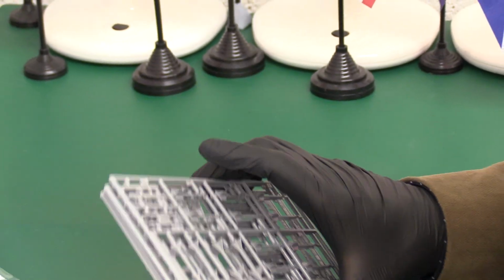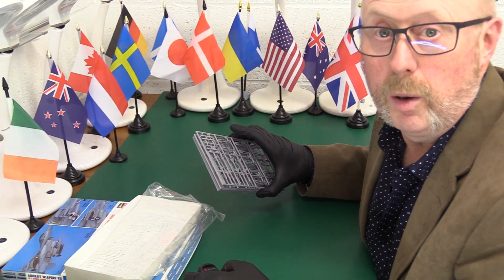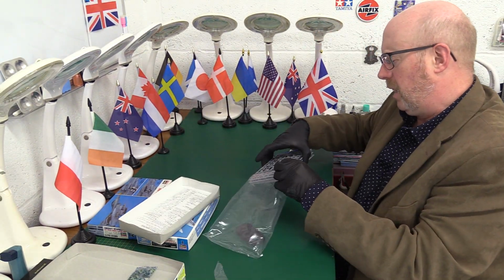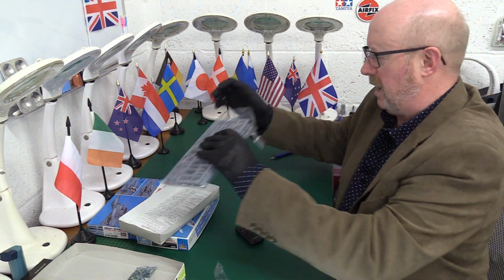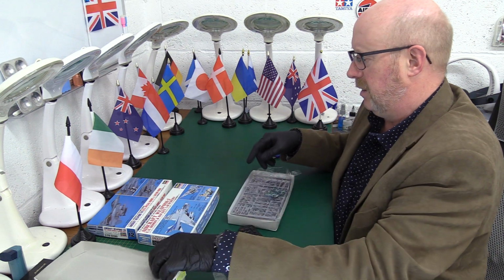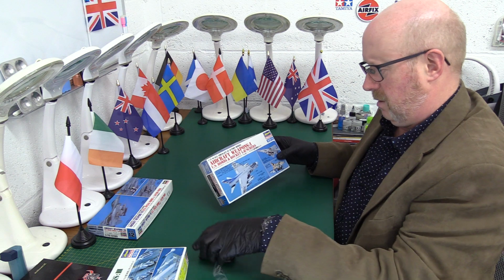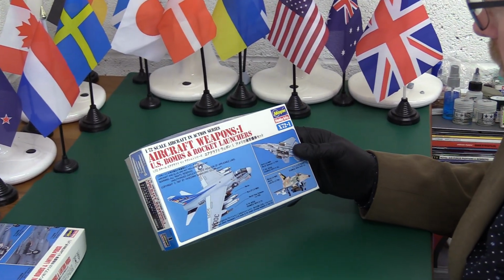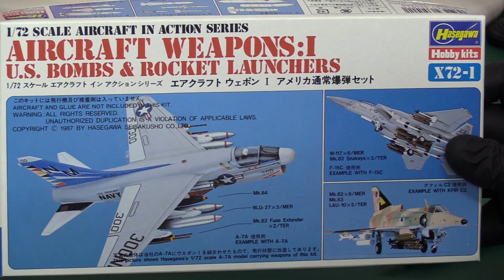Quite a nice set. You know, they're kind of a must-have item, aren't they, really, if you're going to be modelling these Hasegawa or even Hobby 2000 1/72 scale kits. Quite like that. So that's the second one, that's the US weapons set, as they call it. And then it gets a little bit more specific. So the third one, this is US bombs and rocket launchers, so it's getting a little bit more ground attack orientated now.